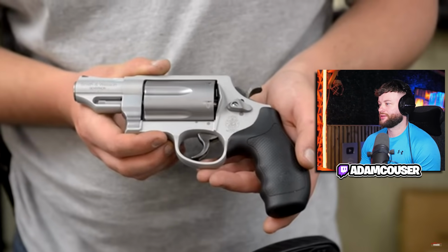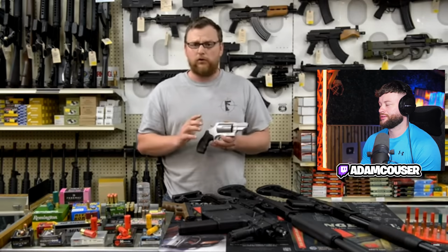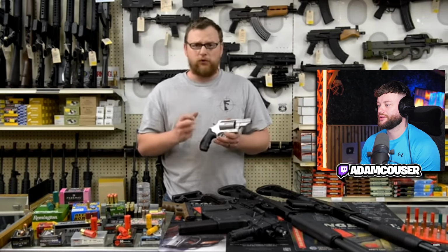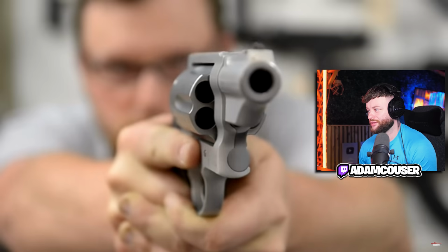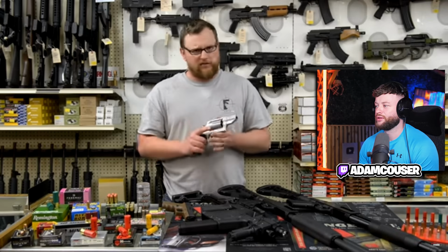This is kind of new for 2014. It is a very nice gun, with the typical very high quality double/single action that you would expect on any Smith & Wesson revolver. Look at that, man. This is a wonderful gun.